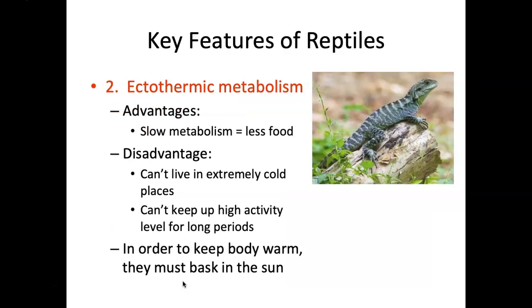Second key feature of reptiles is going to be the ectothermic metabolism. This has both advantages and disadvantages for this group of reptiles. The advantage of ectothermic metabolism means that they're going to have a slow metabolism and thus need less food. Ectothermic. Ecto means outward. Thermic means heat. So they rely on heat from outside sources in order to help them with breaking down food. So the less food is an advantage, so they don't necessarily have to eat as often as you and I do.